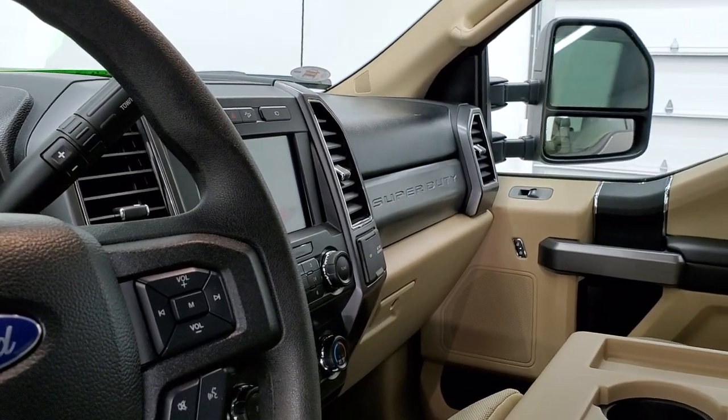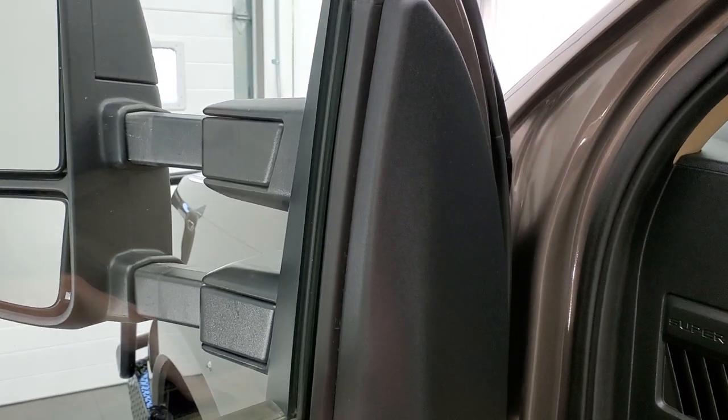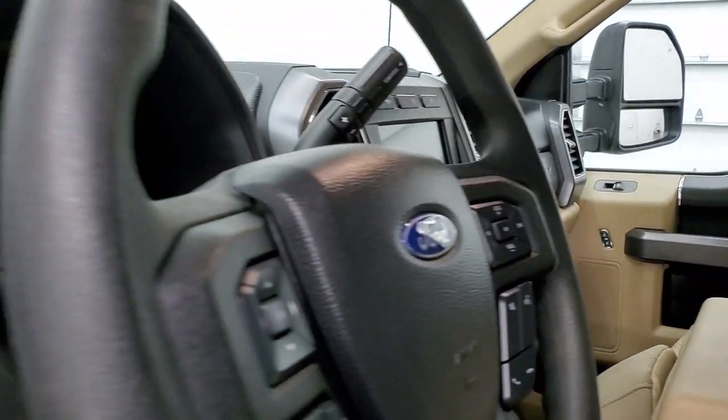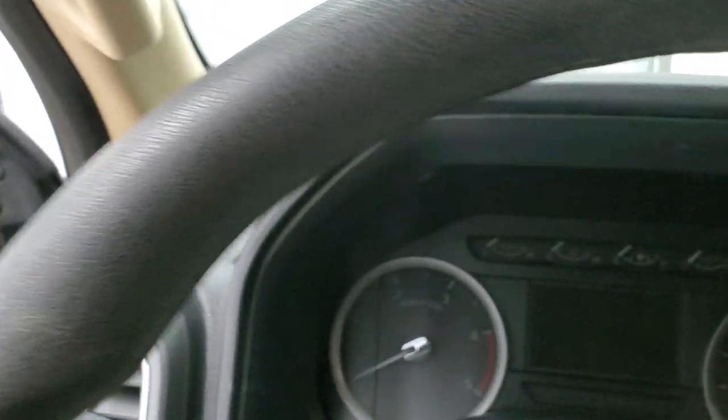I always like showing both sides so that you know that all the options are working properly on the truck you're looking at. Same thing with the telescopic tow mirrors. They telescope out and in nicely. We'll hop inside, take a look at the ignition and the radio and everything that the interior has to offer.